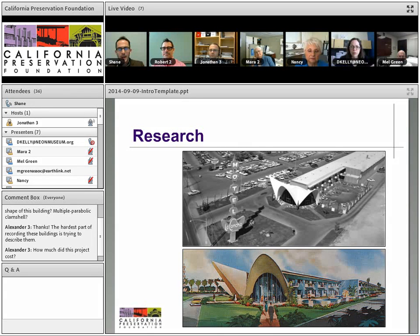But there was a variety of drawings, photographs, ephemera. We can see a great rendering in the lower portion of the slide, which helped to establish some of the colors that were prominent, what the landscape looked like, and what individual details of the property appeared.